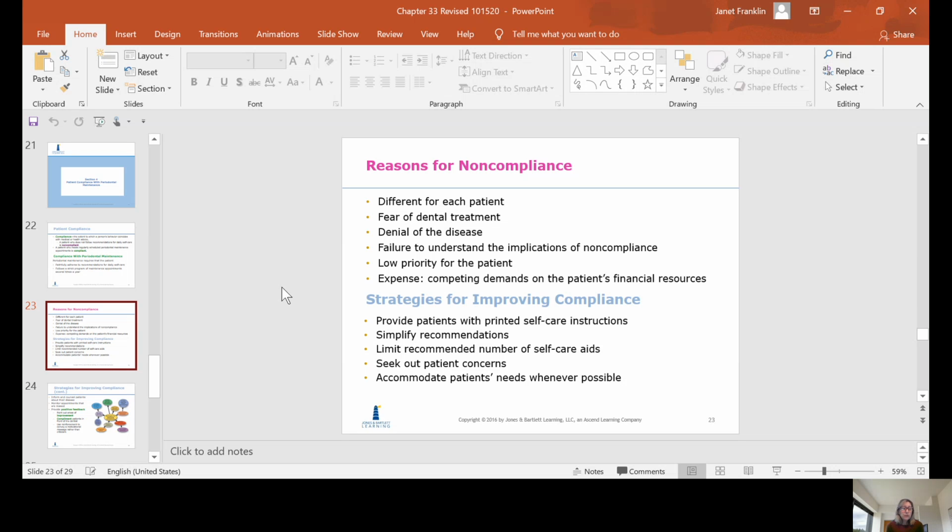Oftentimes it becomes a low priority to patients. In other words, the patient has so many other things going on in their lives or so many other things they need to pay for that dental treatment slips low on the priority list. It can be health issues too. Maybe they've got other health conditions. They're trying to manage and control that diabetes. And so dentistry tends to slip lower down the list. They have children that have needs. They only have so much money they can allocate to dental expenses. And so those things all have to be dealt with.